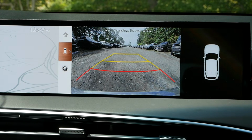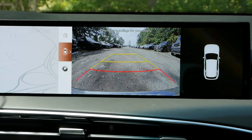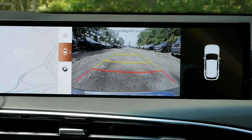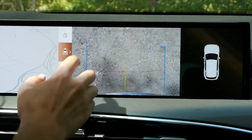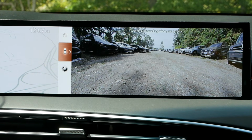It really is. Now, when you place the GV70 in reverse, you are going to have a rear backup camera with trajectory. Resolution quality is very smooth and clear. And you will have other camera angles as well. So you have your bumper cams, that way you're not backing into the car behind you. And then you also have more of a 180-degree view as well. Really cool stuff. No top view, that'll be reserved for higher trims.